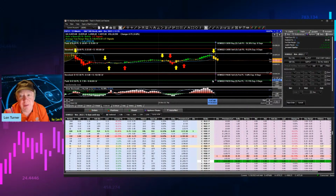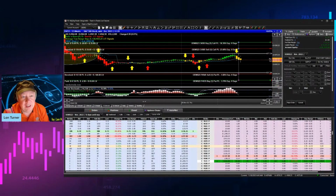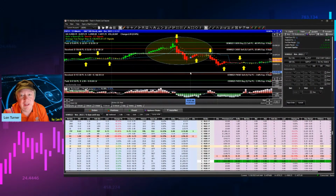What you're doing is you're coming in and you're saying, I don't know which direction the market's going to go. I don't think it's going to go anywhere. I think it's going to go sideways. So if you think the market's going to go sideways, then you would sell a straddle or a strangle and collect the premium. If you think the market's going to have a big breakout move, like it did yesterday, a big breakout move like this, then you would buy the straddle or the strangle. You'd pay the premium and collect when the market moved in your favor.